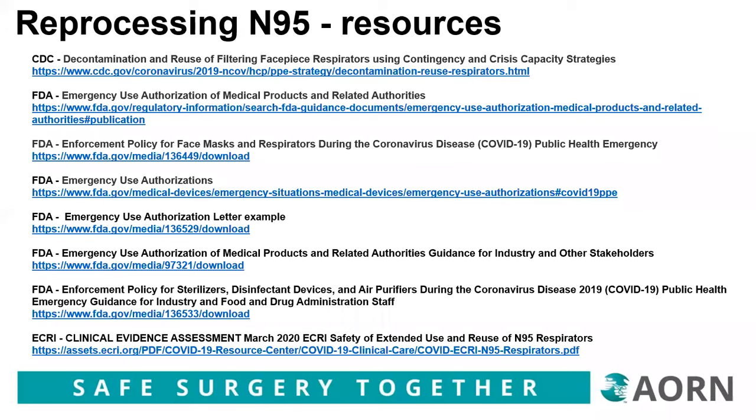In addition to these CDC resources, the ECRI Institute recently released a clinical evidence assessment for safety of extended use and reuse of N95 respirators, which is a 26-page document with the intent to provide practical guidance on the potential risks and benefits that clinicians should consider during decision-making about N95 use and reuse during this crisis. This document summarizes many of the studies that have been done and can be a great resource for you and your team as you navigate this issue. That link to the CDC guidance and ECRI report will be available on the AORN COVID toolkit in addition to these presentation materials.